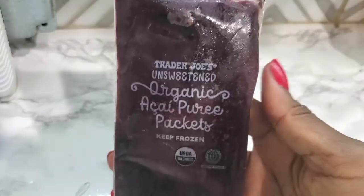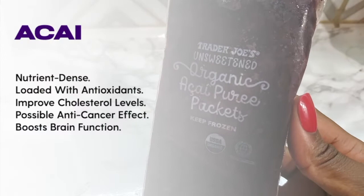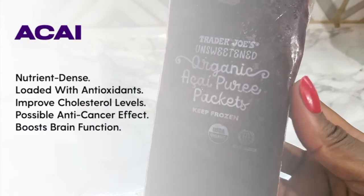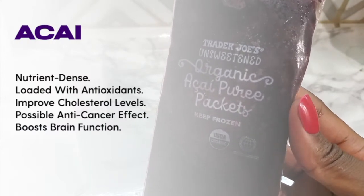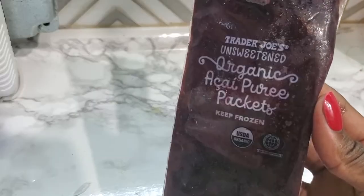All right, guys, so I'm in my kitchen, and we are going to start making the smoothies. You ready? Let's go. So the first item spotlight is acai. One of my favorites, nutrient dense, loaded with antioxidants, improves cholesterol, possibly reduces cancer effects, and boosts brain function. I mean, come on, baby.